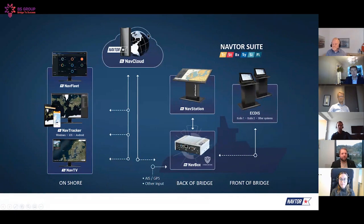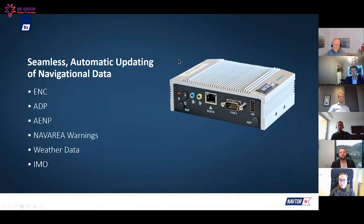Nav Cloud is the heart of everything. We have server, shore, and cloud storage, and a cloud database on which we share valuable navigational data to what we call the Navbox, which I will elaborate on in the next slides. This Navbox is a hardware unit installed on a vessel, connected to the vessel's sensor interfaces and communicating with the actors, and also with what we call the Nav Station, which is a route planning station. So it also gets data back from both actors and Nav Station, and shares this to Nav Cloud, again distributing it to our shoreside platforms. So what is this Navbox?